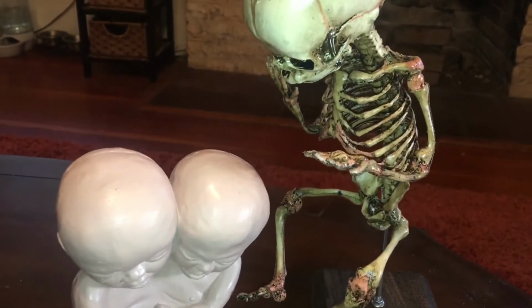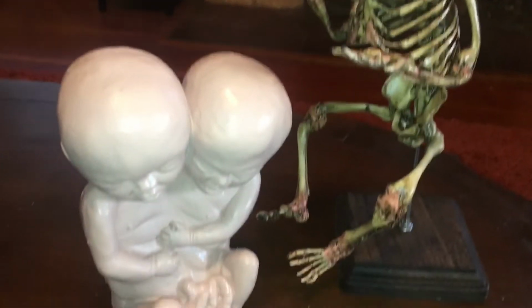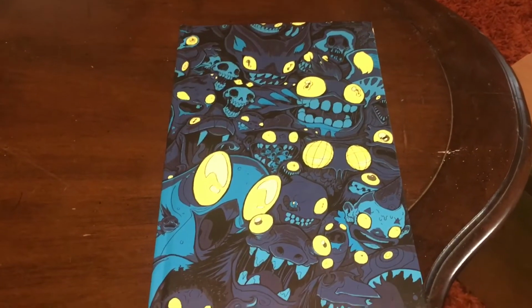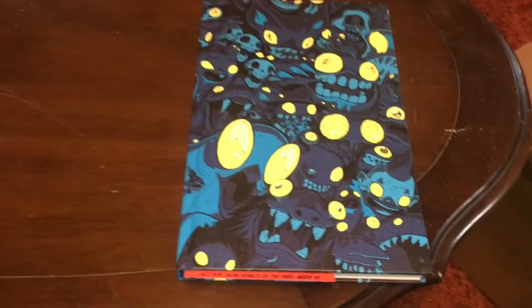They had a lot of creepy, odd, weird things in their booth. So I do remember this being my very first purchase on the convention floor. And as soon as I saw it, I knew I wanted it.